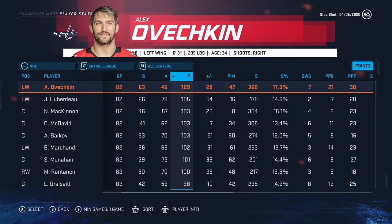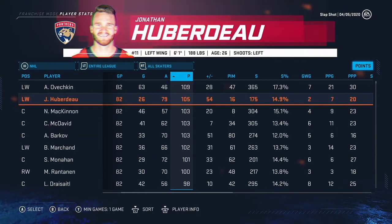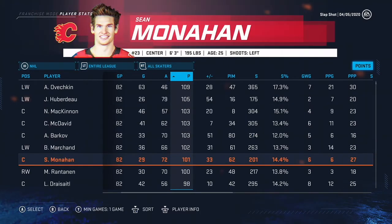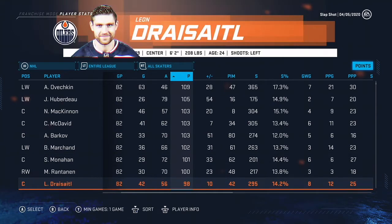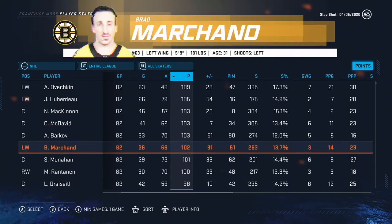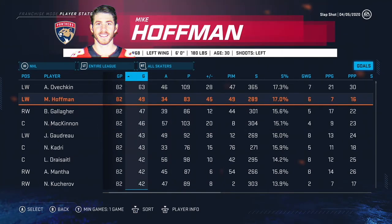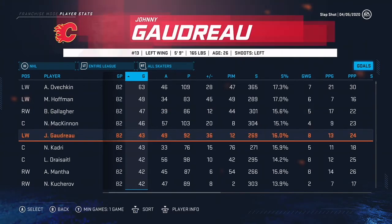Looks like Ovechkin led the league in points with 109, 63 goals. Wow. Huberdeau, McKinnon, McDavid, Barkov, the usual guys. Monahan, that's a little bit weird. Rantanen, Draisaitl. Yep, okay, so it's pretty normal. No surprise, Ovechkin did lead the league with 63 goals. It'd be kind of weird if he didn't.